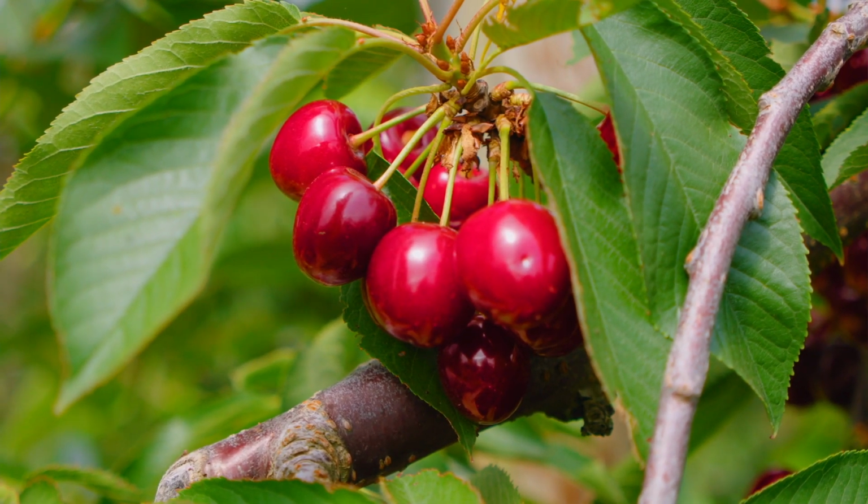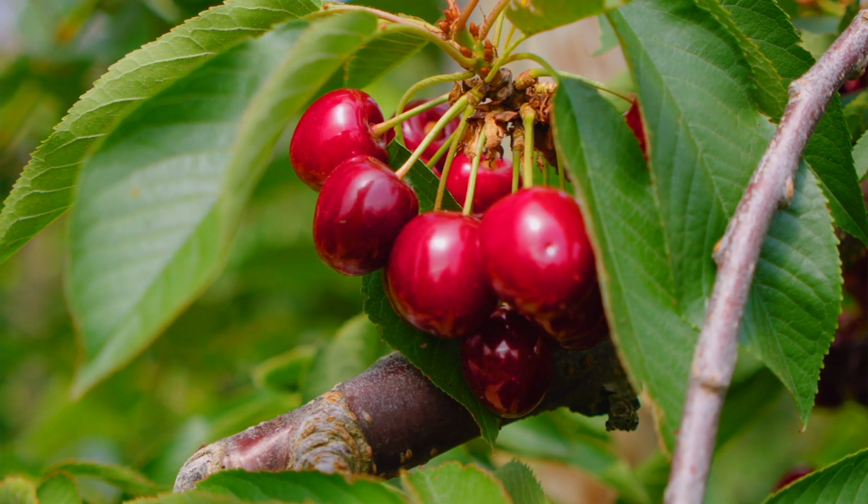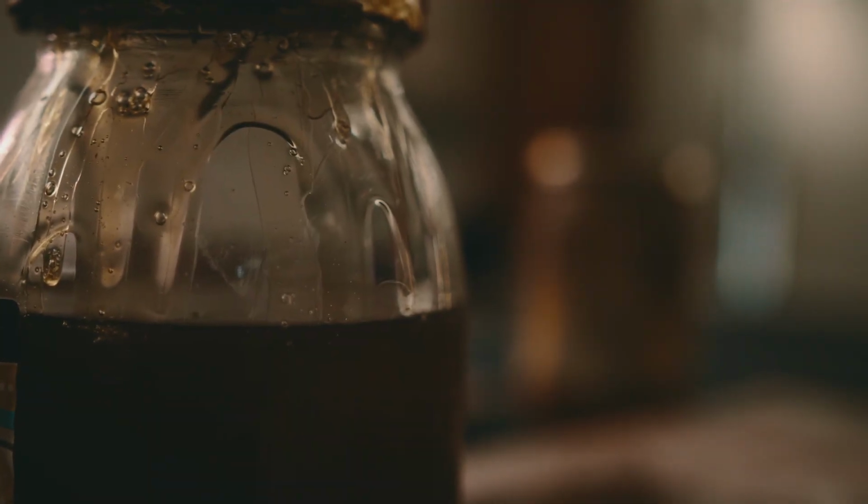Let's try it. Oh, wow. That nose is wildly different than the Old Fitz, which isn't too much of a surprise. A different mash bill. You're looking at 72% corn, 13% rye, 15% malted barley is the mash bill on this one. Like a cherry lifesaver, cherry candy up front, a hard cherry candy on the nose. Amaretto, sticky molasses, sticky sugary stuff. The nose on that is actually kind of nice. I kind of like that.